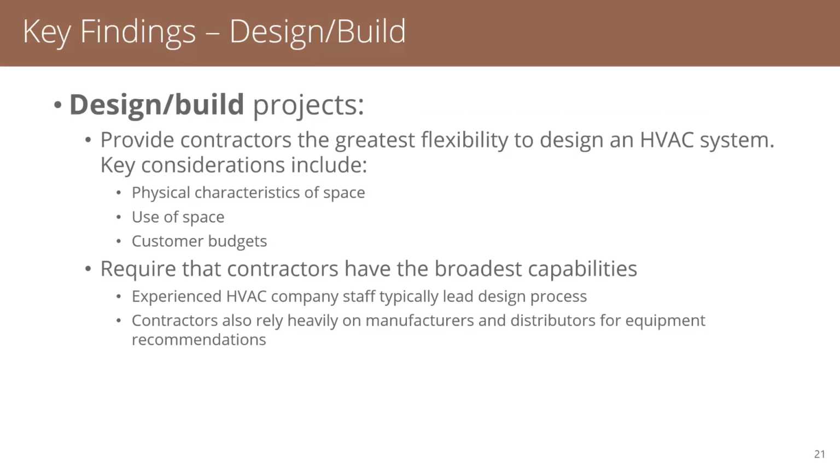Finally, contractors consider their customers' likely budgets and willingness to pay for higher-end systems. They don't want to propose a system that's far outside the customer's price range. Contractors noted that rental property owners in particular can be reluctant to invest in higher-end systems, as can commercial tenants in rented space who are uncertain how long they'll remain in that location.